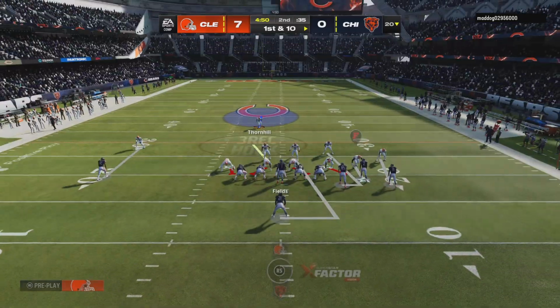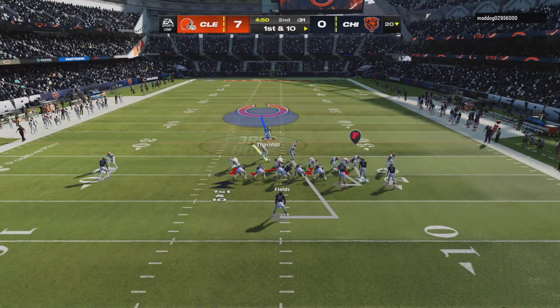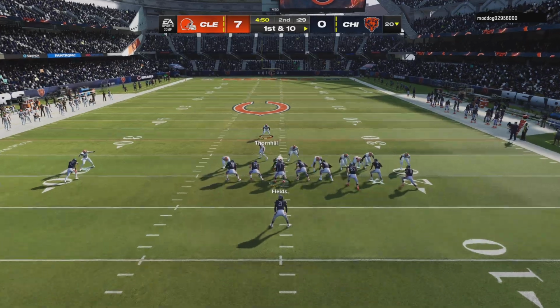The Bears offense ready to go for their next drive. And a drive that stalled out last time. Went for it on fourth, didn't get it. How does that translate here?